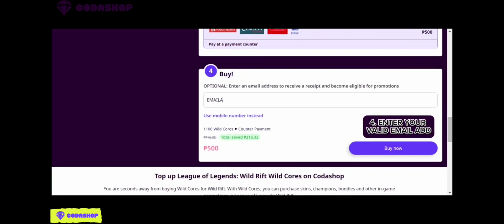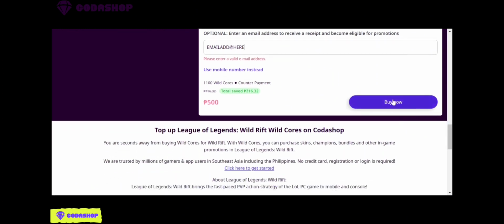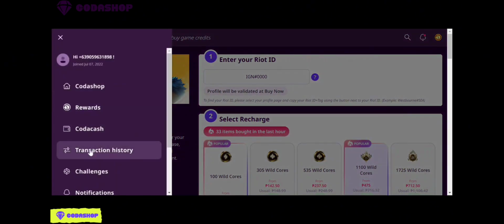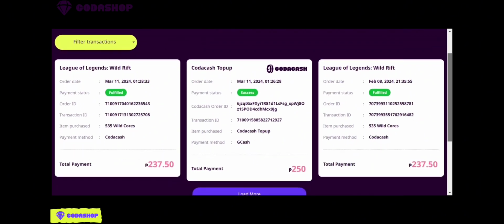This is optional but it will serve as an electronic receipt and proof of transaction once done. Step 5, click buy. Then it will open the account that you used to pay. Type the OTP code that Codashop will send to your account, either Gmail or mobile, depending on what you used to sign up. Wait for at least 2 to 5 minutes for your in-game products to be delivered. Once that notification pops up from Codashop, you can check if the in-game credits are reflected in your game.